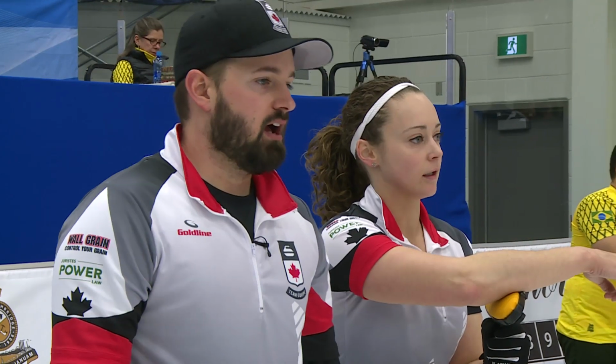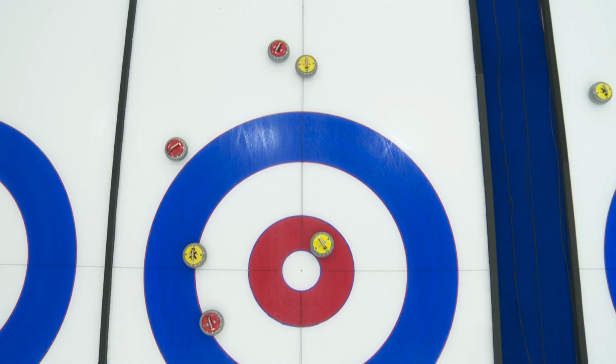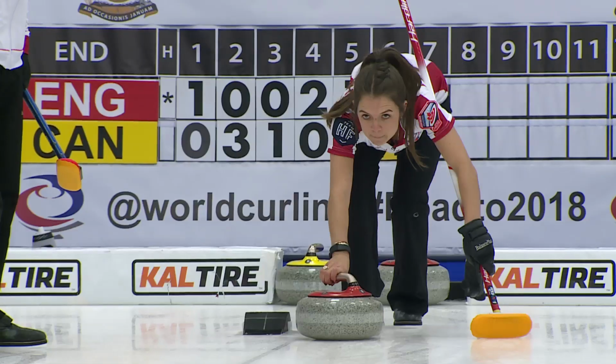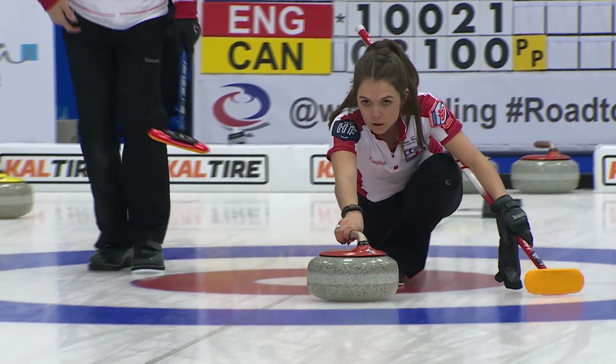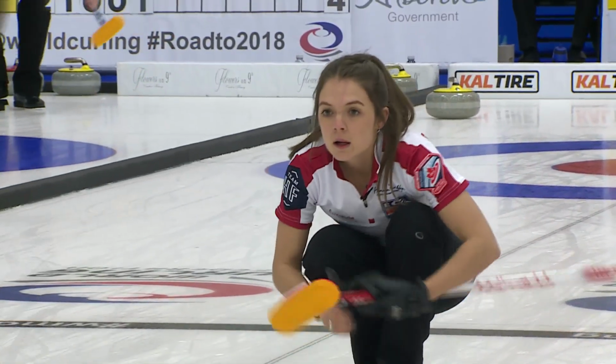Try this red. Well, if they kill, if she rolls out. Otherwise, just draw the 4-foot. It swung quite a bit. It is open enough to play the hit. I think that is the call. Good. Calling him on right away.